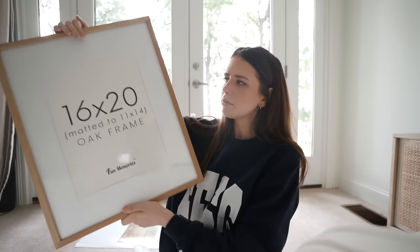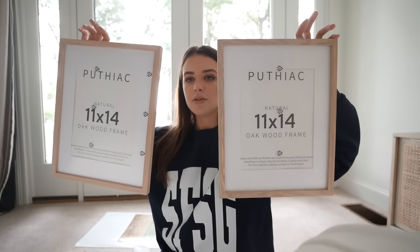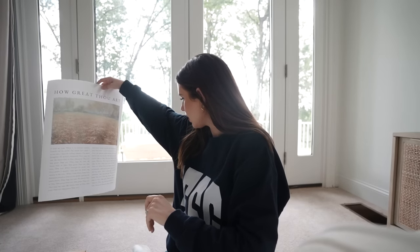So I honestly really like these. I think they're really nice. So this 16 by 20, and then I got these 2 11 by 14s, and they're just nice light wood. No. Has water on it.